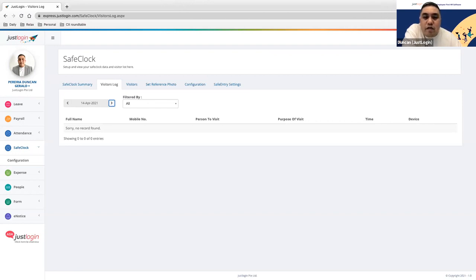Maria, does Safe Cloud module integrate with any other devices? At this point in time, Maria, no. Sorry. It only works with our current Safe Cloud device. But again, if you're keen to find out more, we can get on a separate call with you, and then we can discuss potential options if needed. Thank you, Seng Leong.